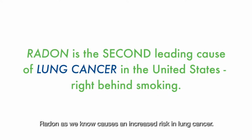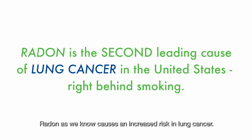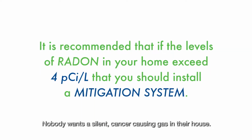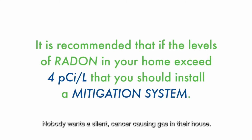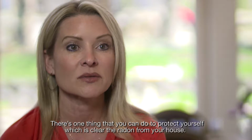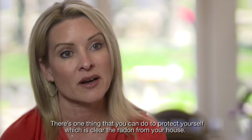Radon, as we know, causes an increased risk in lung cancer. So it's something that you're breathing in every day, all day. Nobody wants a silent cancer-causing gas in their house. There's one thing that you can do to protect yourself, which is clear the radon from your house.